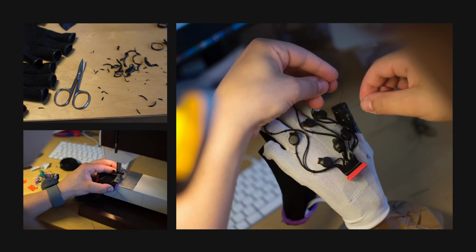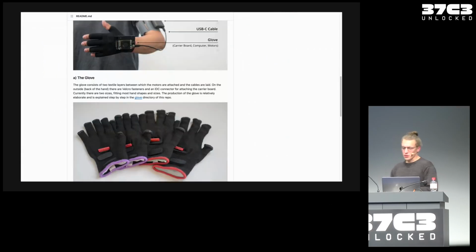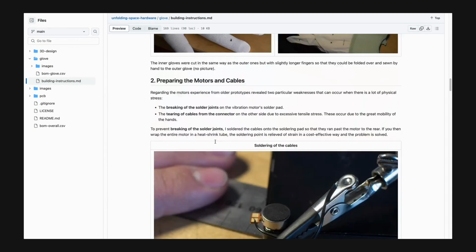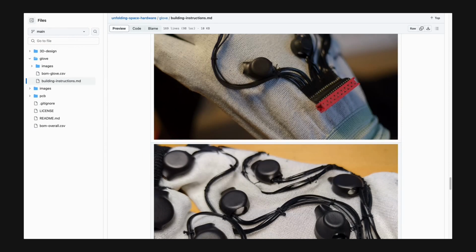Then the building of the glove took many steps. First of all, you need to select the textiles. You need to develop a robust construction of how to put the cables and how to do the soldering points so that they don't break. If you put the glove on and off, people aren't really careful with putting it on and off, so you have to think about that first. All this tinkering is also documented, so there's a step-by-step building instruction of the glove that you can find on GitHub. So if you don't want to build this glove but have something similar in mind, this would be maybe a good resource to start.